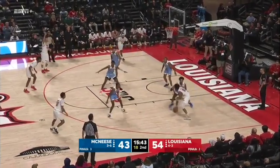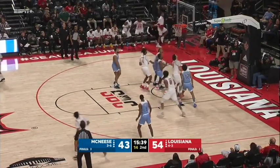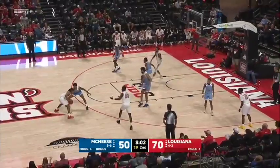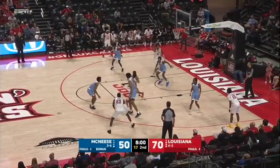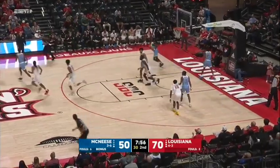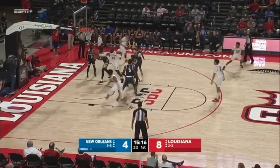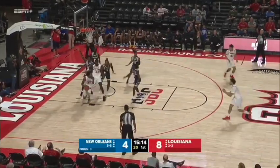Inbounds to Brown. Works against the double team. Nice spin move up off glass and in. Back out to Dalcourt. Tries to put it inside. Finds the open man, Brown. Anytime you overplay, you want to cut to the basket to either get a pass like there or free up that wing for the next player.